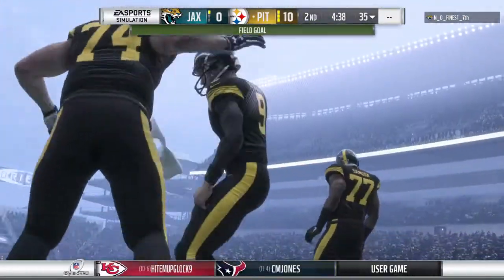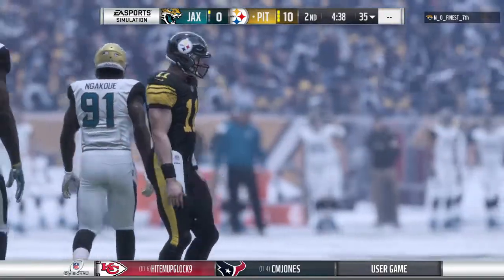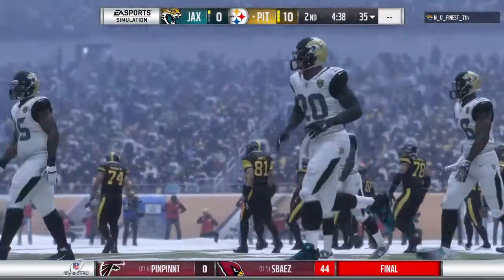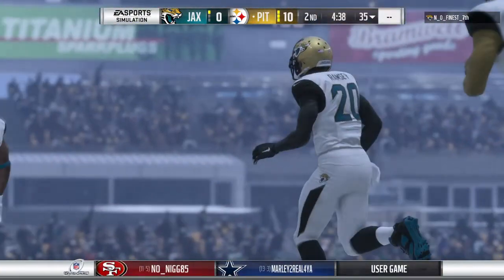And the lead moves to 10-zip. So give them 3 there. A good drive gets them inside the 5, but they couldn't punch it in. And credit this defense, too. That was the old bend but don't break approach. But it kept the offense out of the end zone.